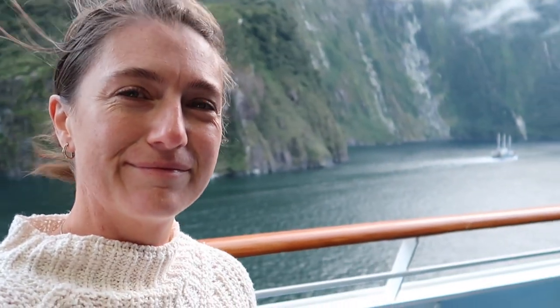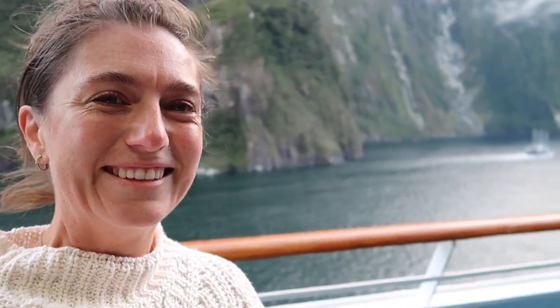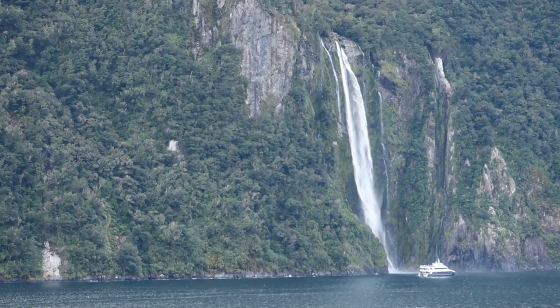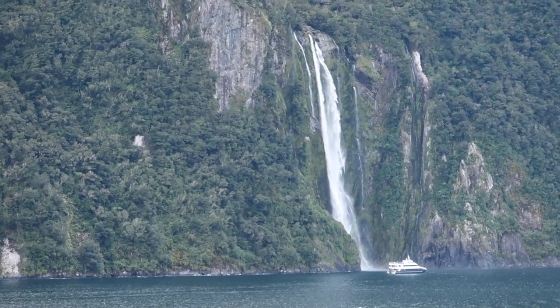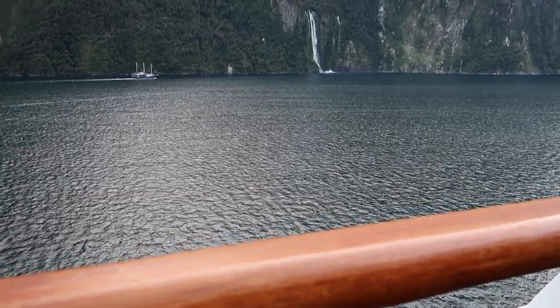We came into Milford Sound quite early in the morning, and as the sun hadn't risen yet over the mountains, it was quite windy and quite chilly. However, we did rug up to brave those chilly winds and get out on deck to experience the beauty of the high mountainous peaks and waterfalls.